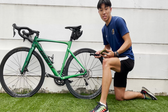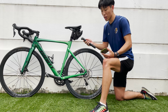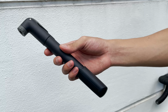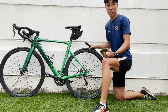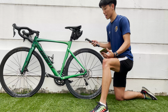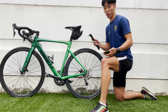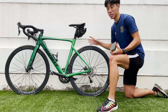Alright, so for the fifth item on this list, it will be a CO2 canister and an inflator, but in this case I'm carrying a hand pump because I do not have those with me right now. And this hand pump I'll attach to my bottle cage, and it will help me in re-inflating my tires after I've changed them on the road. And if you have a CO2 can and an inflator, it will really help save you the hassle of having to pump your tires up by hand. So yeah, very helpful.